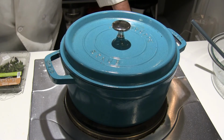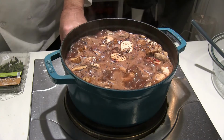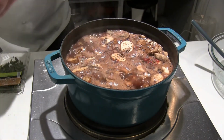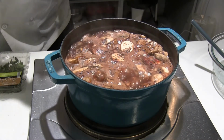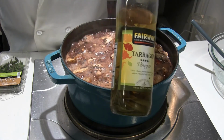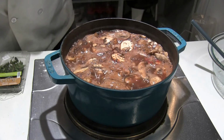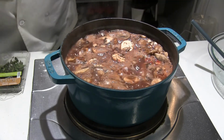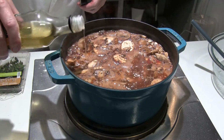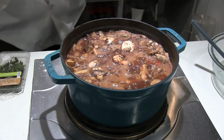I just realized I forgot an ingredient, but it's no big deal. I'm going to add some tarragon vinegar. Traditionally, vinegar is used in a stew just to give it some acidity, and I really like the taste of the tarragon. That was probably only 2 tablespoons. It's very potent stuff.